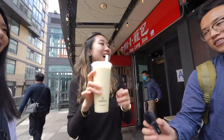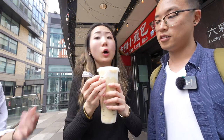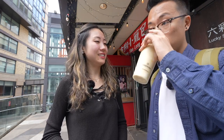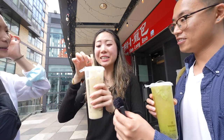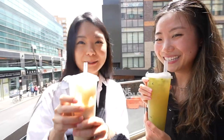Oh, I smell it. This mochi was on the menu, but he said that this is called take my money mochi tea. It tastes like a milk tea, but different. Oh wow, it is actually mochi in here. It's really thick. I'm obsessed with this one. This kiwi apple.